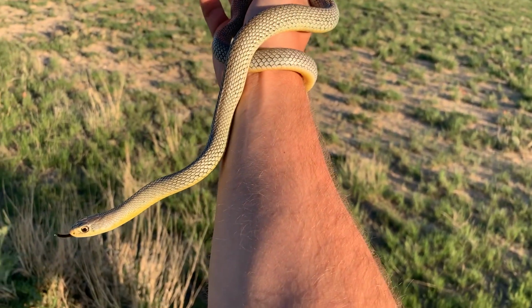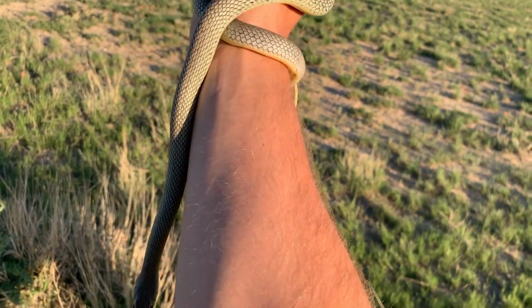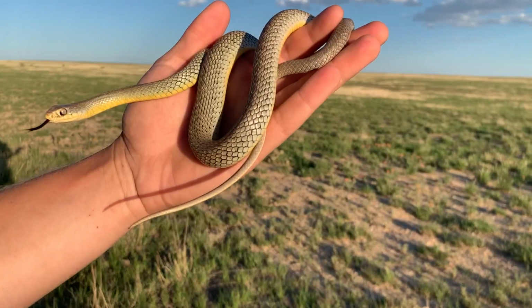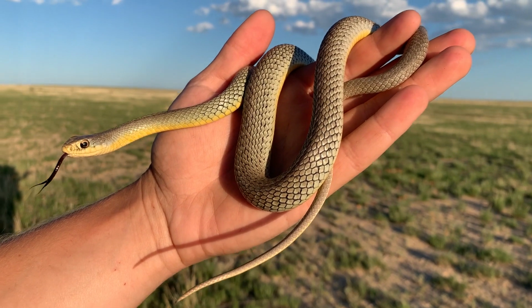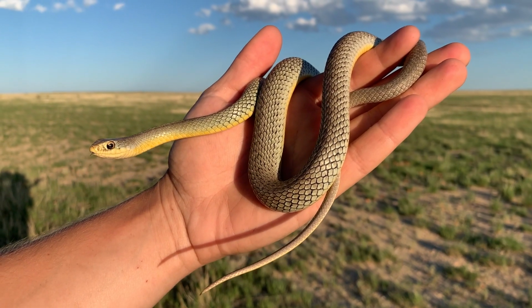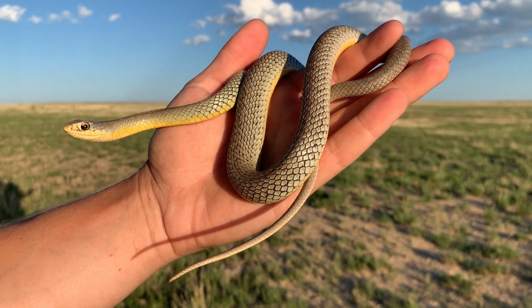We're out here. It's about 7 o'clock right now. We're cruising roads looking for Massasaugas, and then later on we're going to go up and look for speckled kingsnakes. All right, here's one final look at this handsome guy. He's looking real good in this lighting. This is our first snake of the night, so we're going to keep on rolling and hopefully turn something else up soon. Here, Steven, you want to hold him and I'll light?